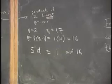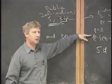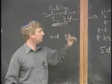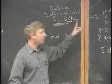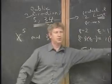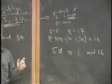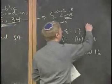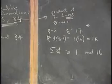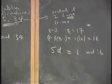The difference here is that we didn't get to this equation until we did this step over here. We didn't know this number 16 until we first did what? Until we first took 34, factored it out, subtracted 1 from each, and multiplied them together. You can't get to this point until you factor a very big number. This step here is the slow step. We can't figure out D until we do this factoring of 34. Factoring is a very hard thing to do.